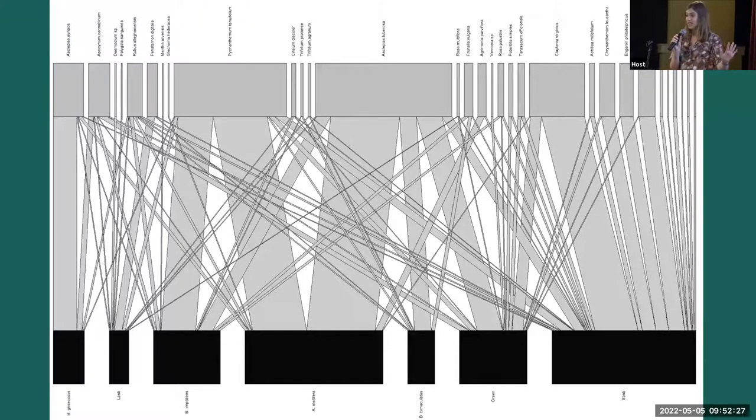So what's happening here is on the bottom, we have our different bee groups. For example, in the bottom right, we have SBSB, small black solitary bees. Then on the top, we have all of the different plants. So this is the network plot for the natural areas. There are 37 different plant species hanging out at the top there. And those lines connecting them are just the abundance of the bees visiting a given plant.